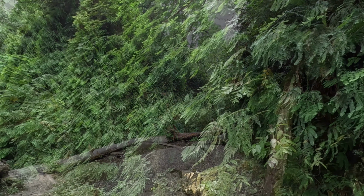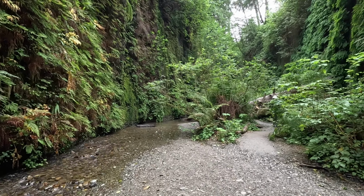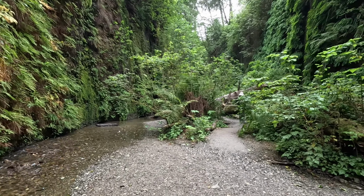Well, we're getting deeper into the canyon, and we're walking on the river, a little creek side, the bank, and lo and behold, look who came to pose. There's a little fella just sitting out on the log eating the wood. Not very big, not very yellow, but a banana slug nonetheless.